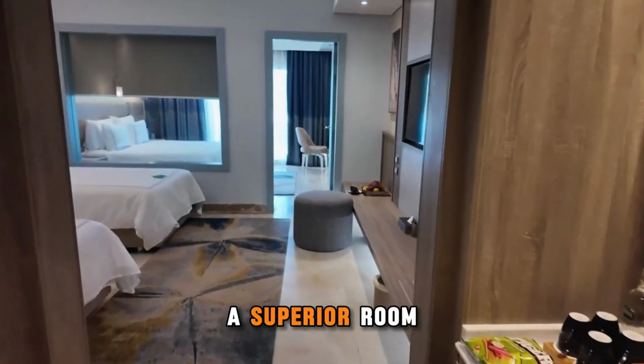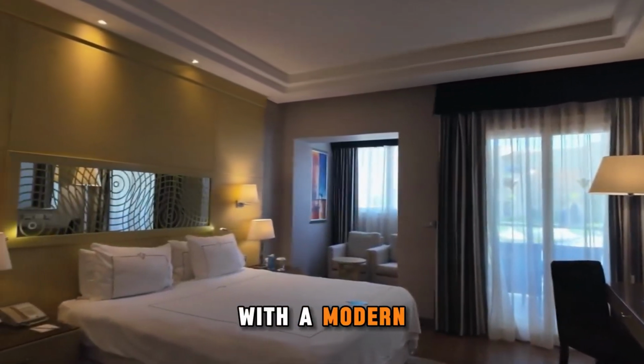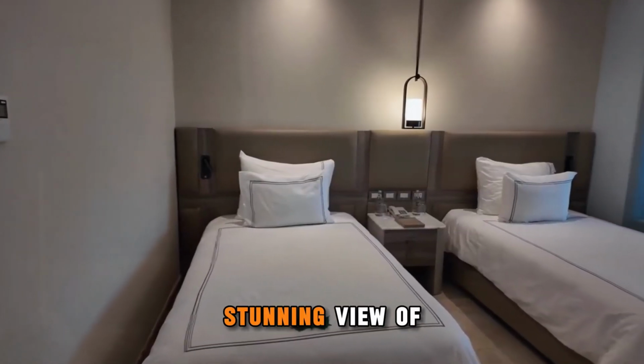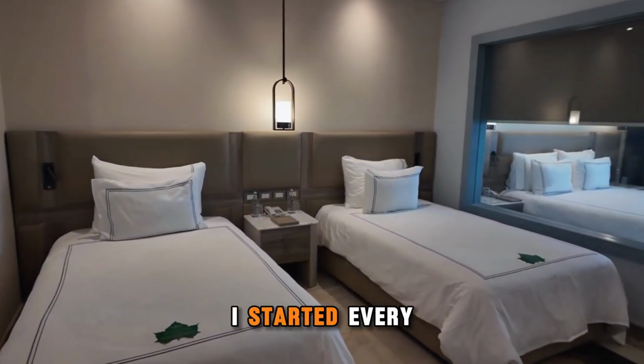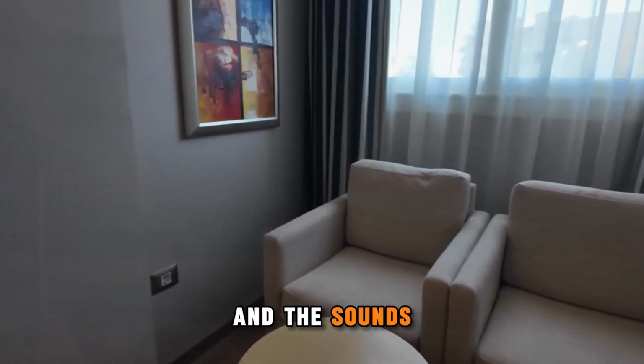My room was a superior room with a sea view. It was spacious, bright, with a modern design and a huge balcony with a stunning view of the Red Sea. I started every morning with a cup of coffee on the balcony, enjoying the views and the sounds of the waves.